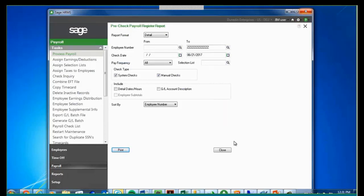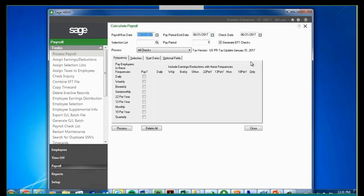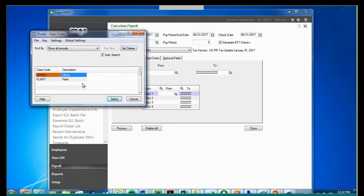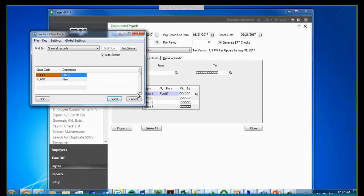Our third and final example today is just going to be going in to calculate payroll, assuming that we already have time in for these individuals. We're going to do it for 3 people. Payroll date, whatever is appropriate, and we're going to choose biweekly. On the selection tab, we're going to look at the classes now. And so we're going to actually do class 1, which is the difference between office and plant here. And we're just going to choose plant people.